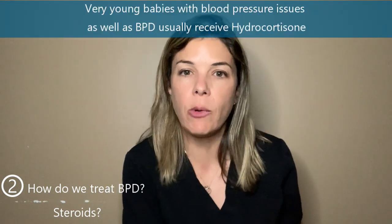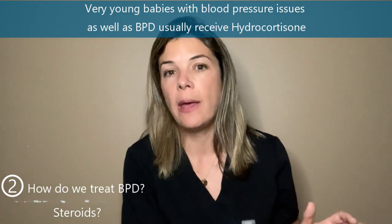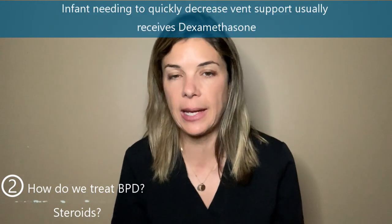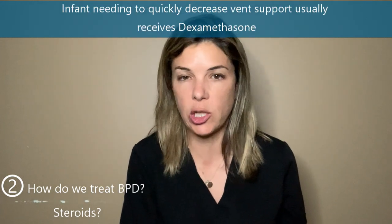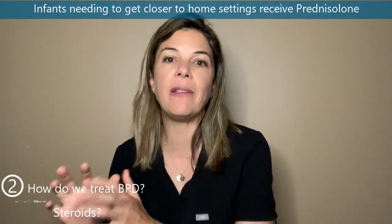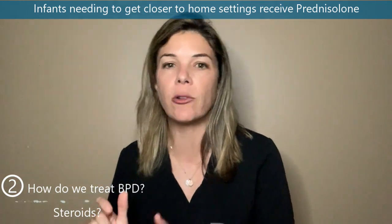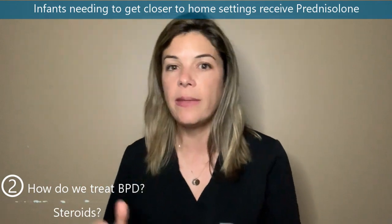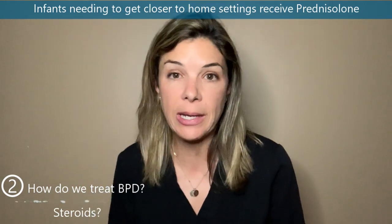As the babies get older, then we're more likely to use a prednisone as well. So as we practice now, in many of the units in America, if the babies are really, really young, especially if they've got blood pressure issues, they're more likely to use the hydrocortisone. If we're trying to get babies off the ventilator and they're not really having blood pressure issues or anything else, then we're more likely to use the dexamethasone. And if the babies are on like 2 liters high flow nasal cannula and we're trying to get them to home oxygen, or they're still on the CPAP and we're trying to get them off that, then we're much more likely to use a prednisolone.